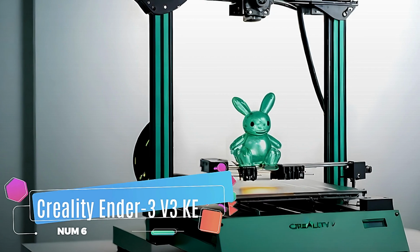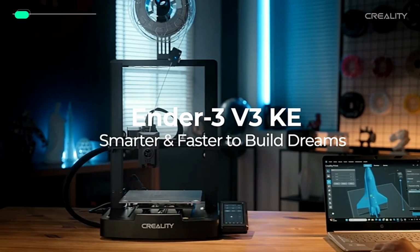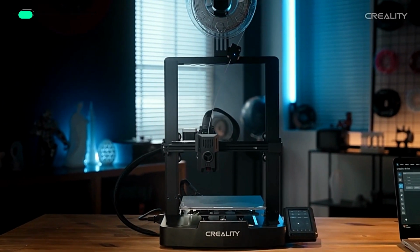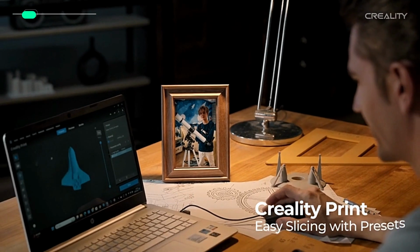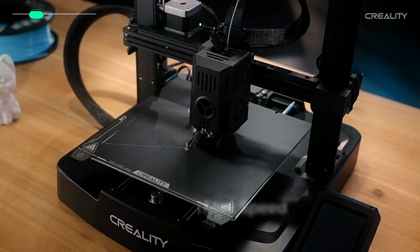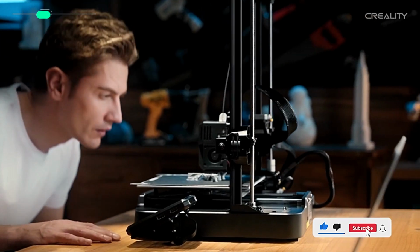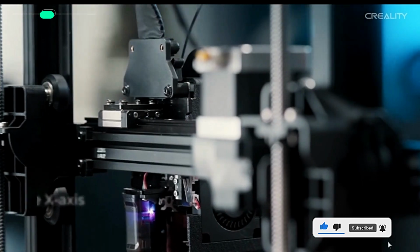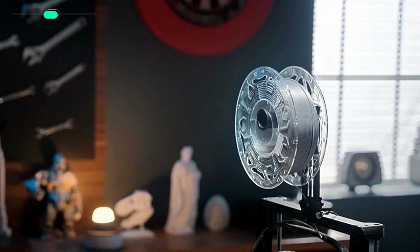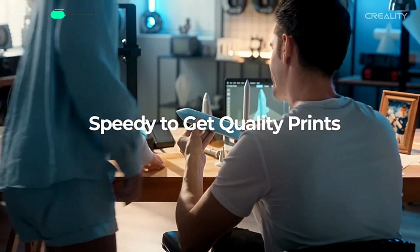Number 6. Creality Ender KE 3D Printer. The Creality Ender KE 3D printer is designed to be fast and accurate. It can print up to 500 millimeters per second and uses a CR touch sensor for improved auto leveling. It has a high-performance Sprite Direct extruder that can handle temperatures up to 300 degrees Fahrenheit and a lot of different materials, like Hyper PLA, PETG, and ABS.